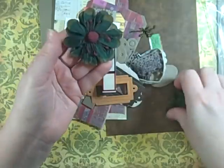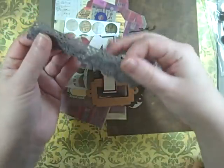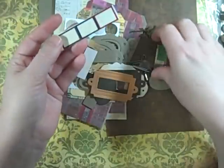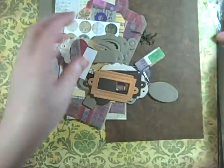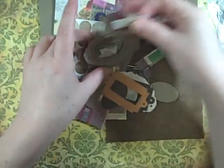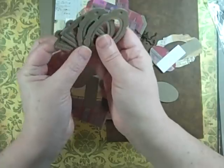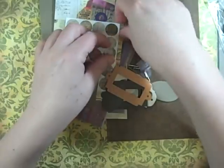This cool flower and leaf. There's some trim in here that I can add to those tags. I believe these are 7 Gypsies. Those are those naked stickers, I think they call them. I'm trying to find. Okay, then we've got, of course, our little pieces from the tags. And here's the reinforcers.